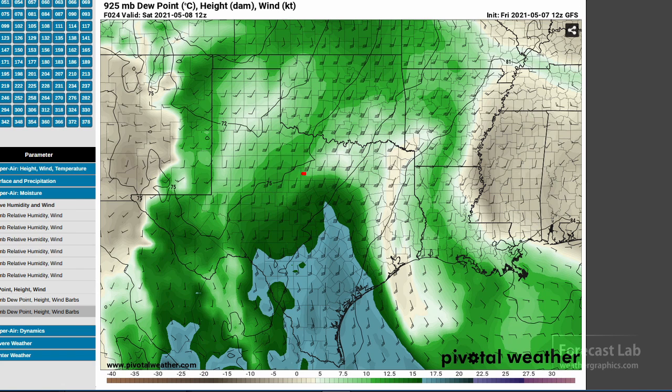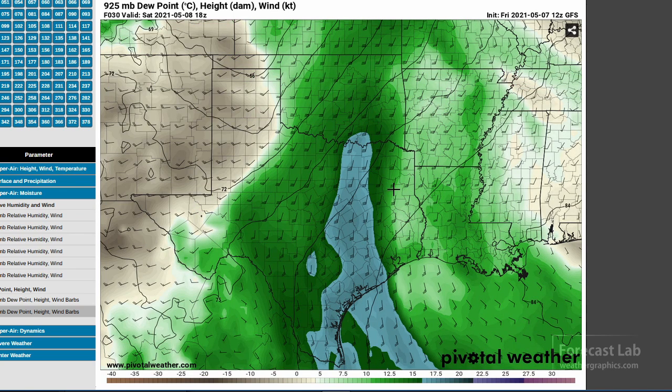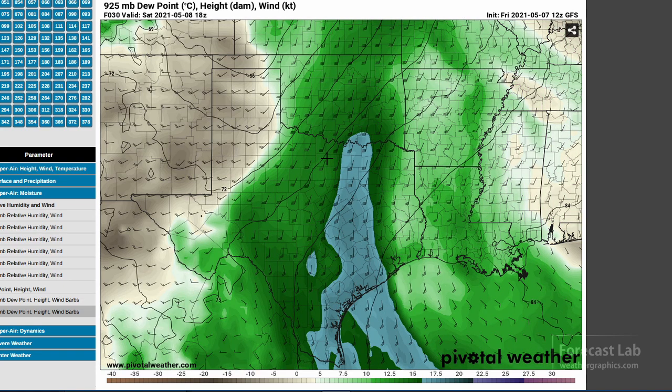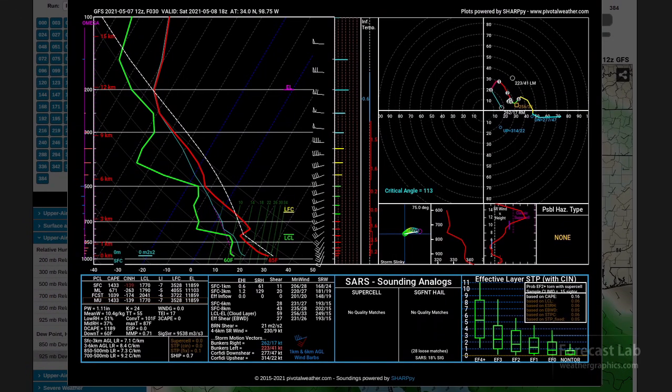And looks like a surge heading up into Dallas, College Station. And again, this is shallow, doesn't extend up to 850 yet. And then by 18Z, yeah, that gives us a dry line in that earlier mentioned area. And we can drop a sounding there. Let's try around the Wichita Falls area to see what that sounding looks like. And it does show capping.